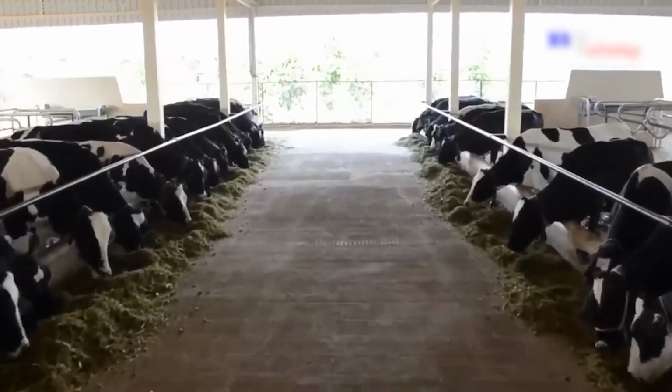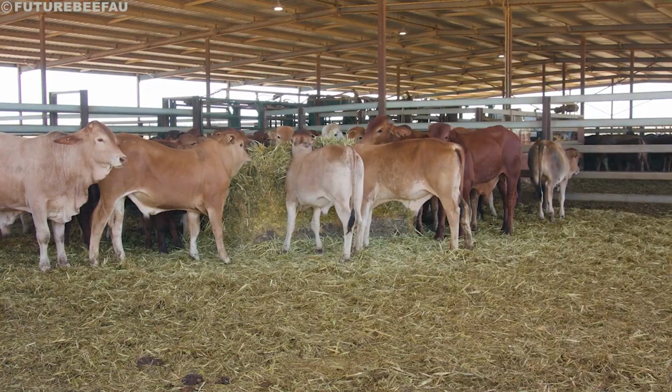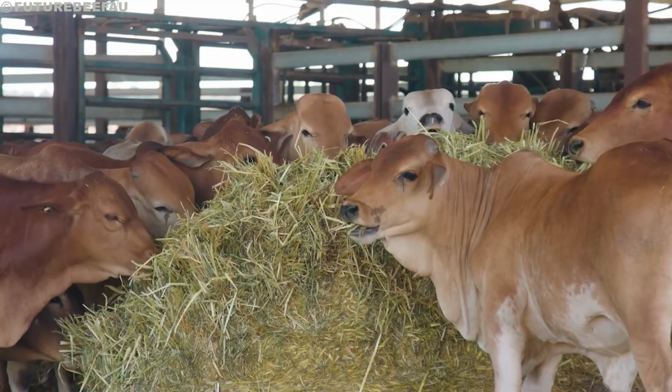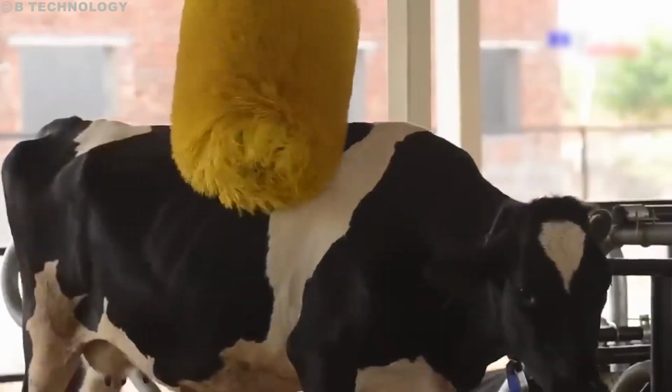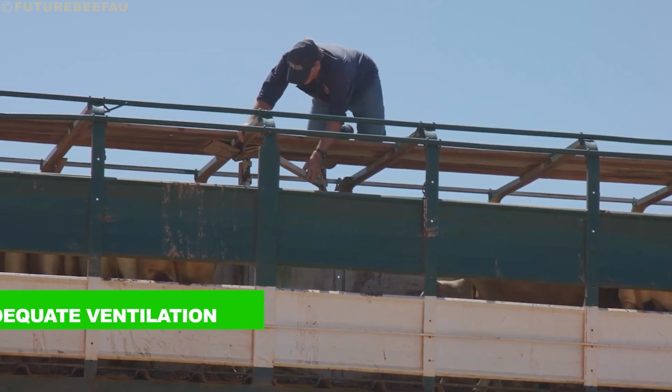Provide a balanced and appropriate diet that is adapted to the cow's nutritional needs. To avoid digestive issues, gradually introduce them to any changes in diet. Also, ensure that you have clean, comfortable accommodations. Protect them from extreme weather and provide adequate ventilation.